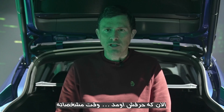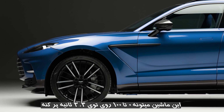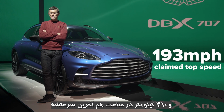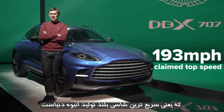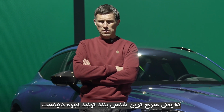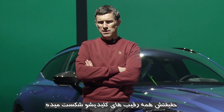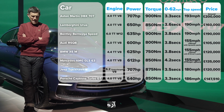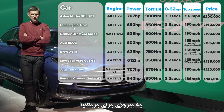Speaking of which, time for some stats. This car can do 0 to 62 miles an hour in 3.3 seconds and top speed is 193 miles an hour, which means it's the fastest production SUV in the world. In fact, it beats all its key competitors, so have a look at these numbers here. Let you peruse them at your leisure. Yeah, it's a win for Britain.